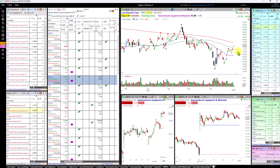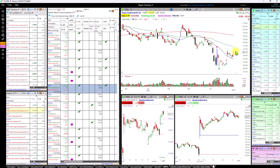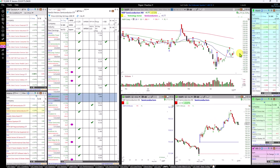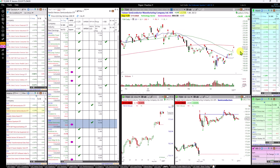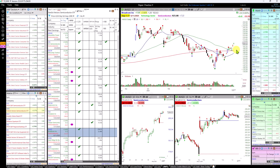This one tends to do better. This one's up into resistance already, downtrend and bottoming. TSM tends to lead, and it's already up at the 200. So when I see others that have already performed, yeah, AMAC could play catch up, but it does give you some reservation how much AMAC could go up. So again, don't put on large positions.